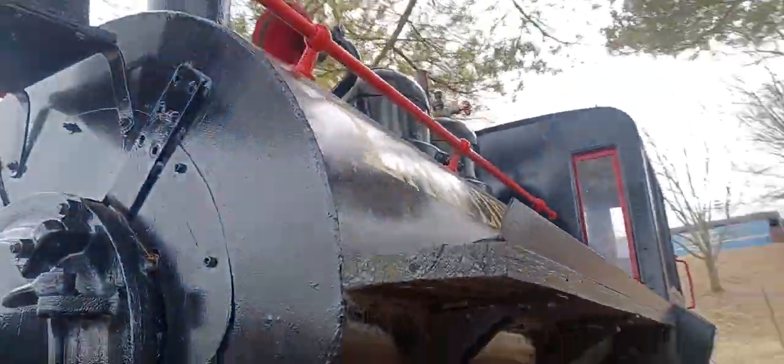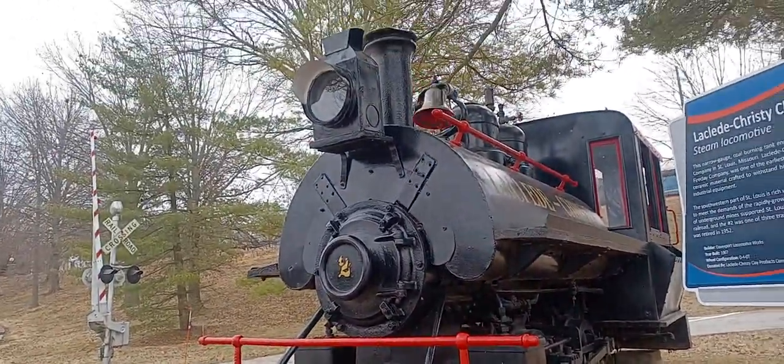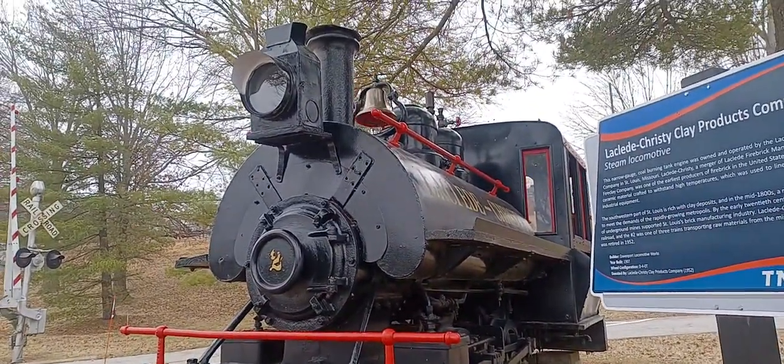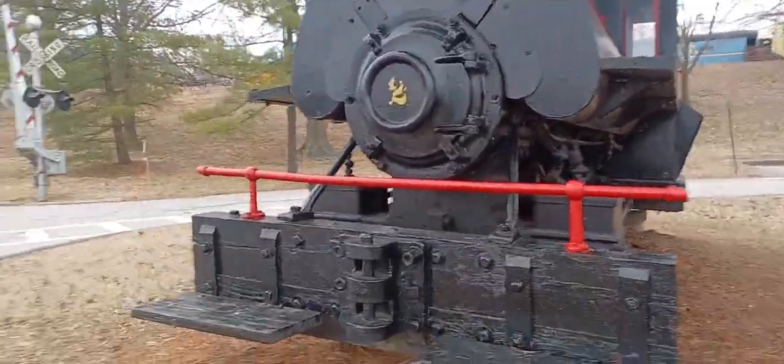Okay, Grandma got up. Oh my God. Okay, she's ringing the bell. Yep, that's enough. Now I wanna get inside of the engine. So here's the inside of the Laclede Christy. You can open up the firebox. Plus, you can also ring the bell of her, Laclede Christy.